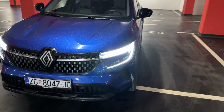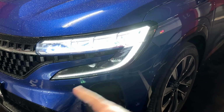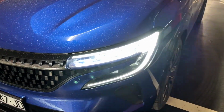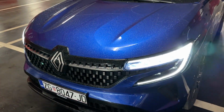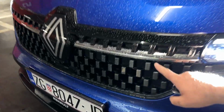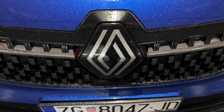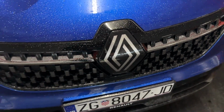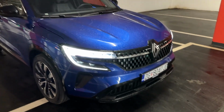We can turn on the lights by pressing this button here, and you see the lovely C shape of the LEDs. You can also go for the matrix LEDs. The car has got the beautiful blue iron color, and also the grille has this beautiful pattern here. You can also spot the new Renault badge that suits the car very well. It's nice, sophisticated and modern. You can also spot it here on the key.